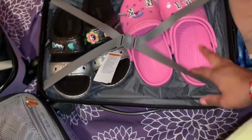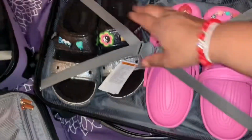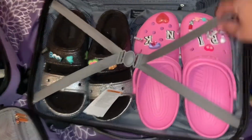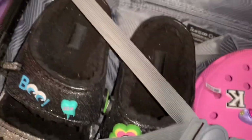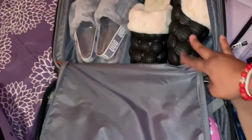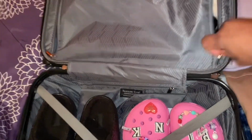Hold on. Yeah, so she had two pair of shoes in here. She got her Crocs, some pink Crocs in here already. And then up here, she got some slides, bubble slides. Because that's what she wear all year, y'all.